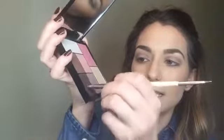Yeah, love, love. I am going to just define my eyes a tiny bit. So I'm going to grab a liner brush. Little liner brush right there. Really nice, precise tip on that guy. This is our number 5 liner brush. I'm going to dip into this deep shade, and I'm going to use it as a liner.